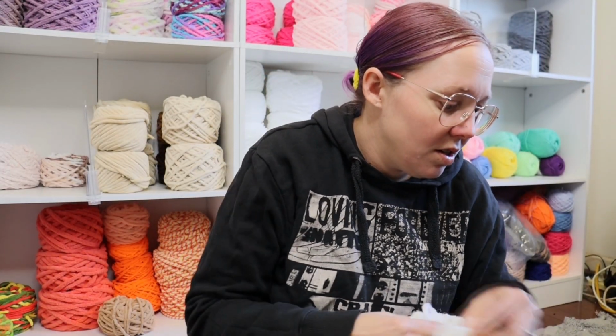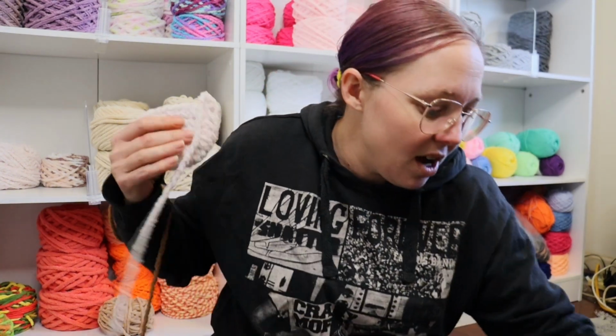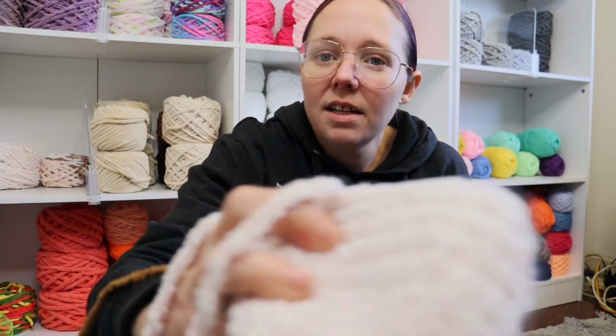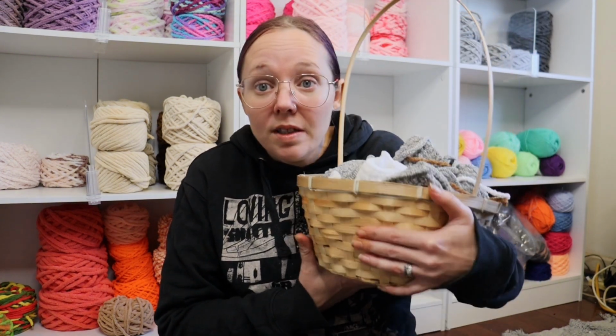And I got 4 white chicken bodies done. I did 2 brown chicken bodies to see if these would do any good at my markets. And I did 4 of these tan, grey and white speckled bodies. So I've got 16 mini chicken bodies, and these here just need to be stuffed, and I need to put a comb on all of them. So I'll do that today.